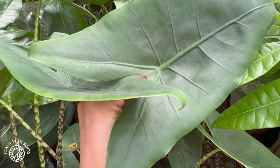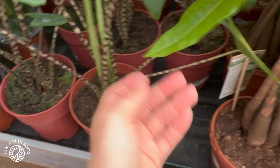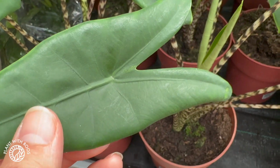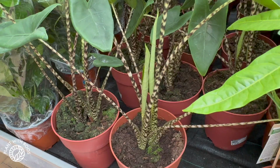The other plant in the pot, because there's two, doesn't seem to have variegation, but that's usually the case. This is the plant, and this is the plant. Oh, and even this one has little spots, see? So I'm very curious what this new leaf is gonna look like, but I'll leave that for whoever buys it.